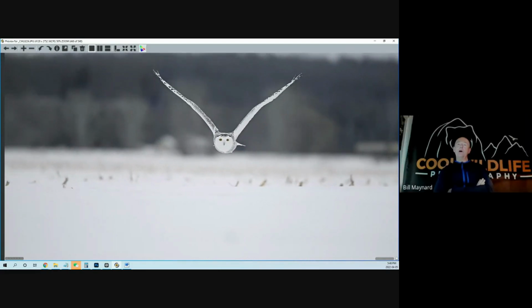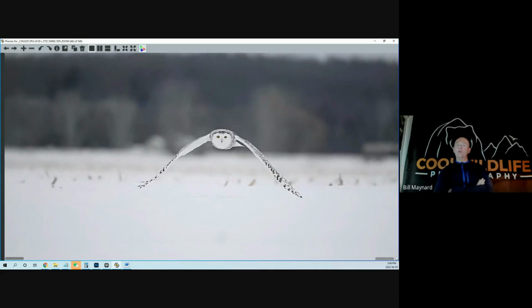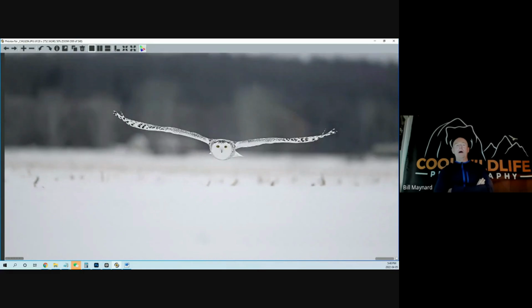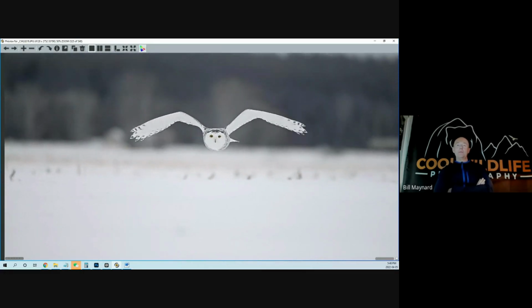This was with the 500 PF. I was shooting back and forth with the 100 to 400, the new Z 100 to 400, and the 500 PF. But this sequence was with the 500 PF, which paired with the Z9 is a phenomenal combination. I think so too. Yes.